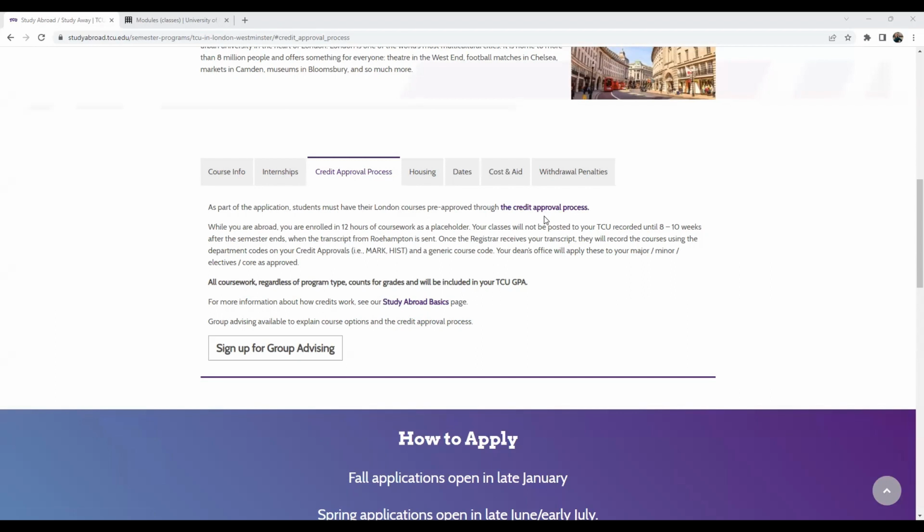Semester students are required to submit at least 8 courses through the online system. And generally, TCU Global will run course advising sessions before the application deadline to assist students with selecting courses and navigating the online approval process. And this link right here, that's what it'll access when we have group advising. If you click on here, you'll be able to get assistance with those courses.